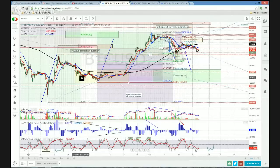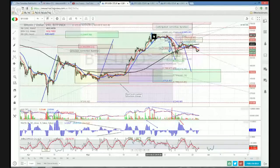You can see that we had a nice inverted head and shoulders here, a nice bullish harmonic price pattern, and the 50% level as a nice technical target. So put all three together, not a big surprise. We rallied up into this sort of 670, 680 area, and then we slowly rolled over.